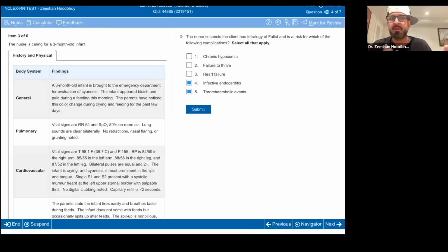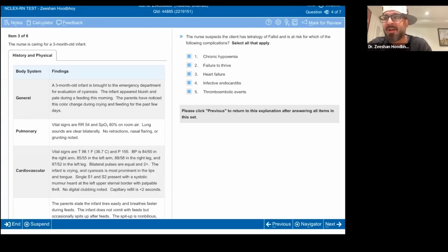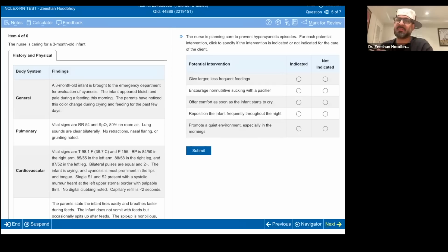Same thing. Heart failure. Yeah, make my heart work, what's going to happen? It's going to fail, right? Failure to thrive, lethargy, grunting. Chronic hypoxemia: well, if they are not getting proper, warm, red, oxygenated blood, are they going to become hypoxemic? Yeah. So we'll take a chance at that. Everyone's like, I get really scared when I choose all five. But it doesn't matter. When you know your content, you know your content. And this is your matrix, or grid, as they call it.